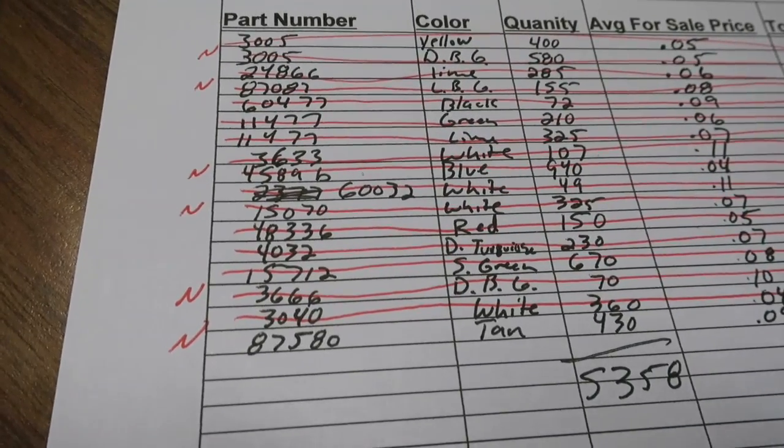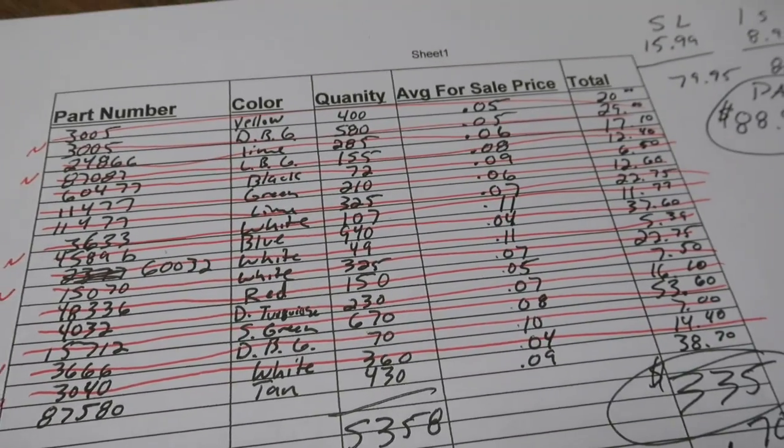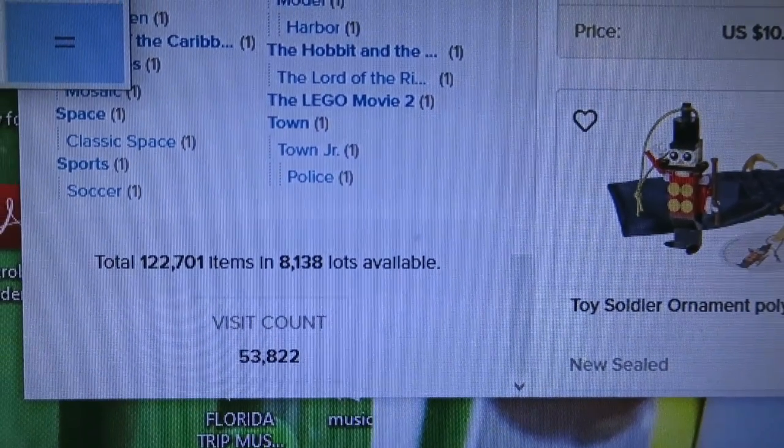Alright, all the parts are added. I had 6 new lots out of all these parts that I did not have in my store, so that's always good. And I started with 117 some thousand, and we're at 122.